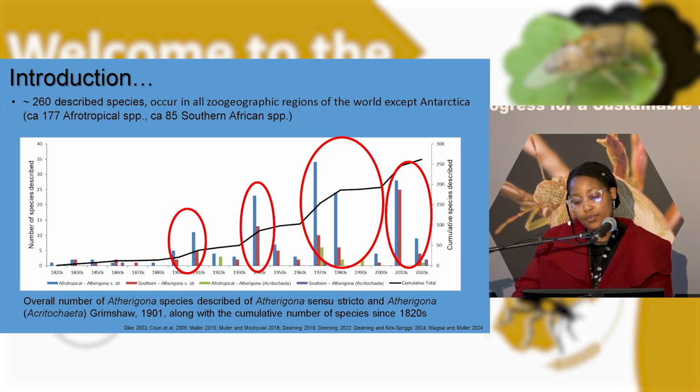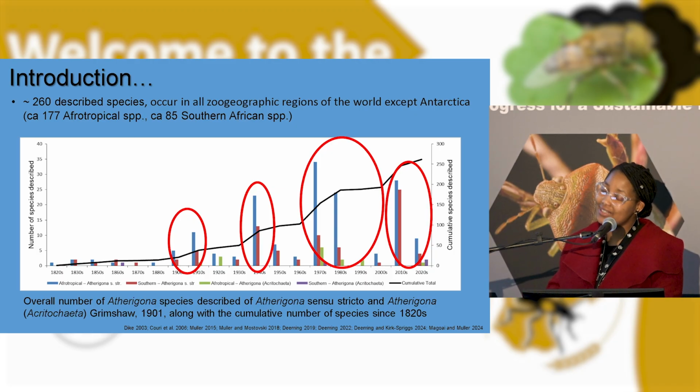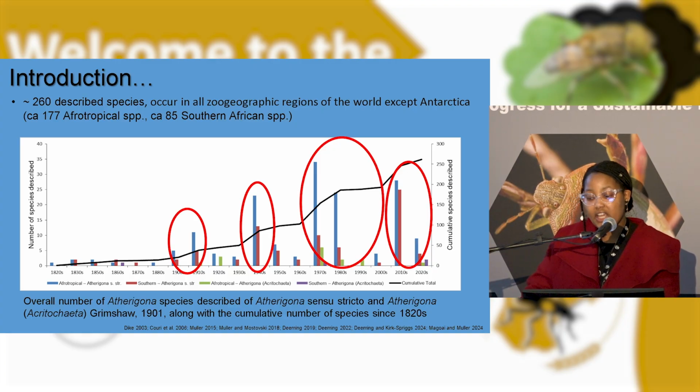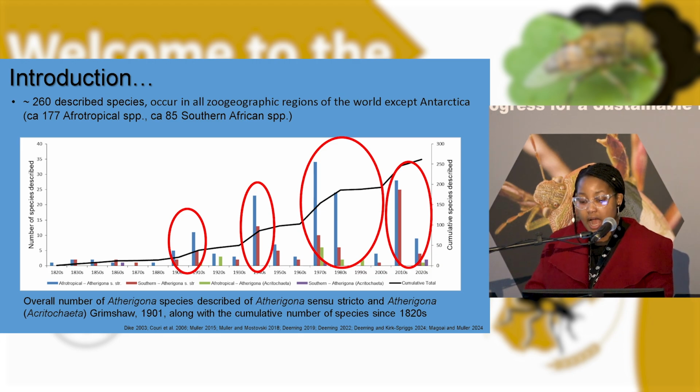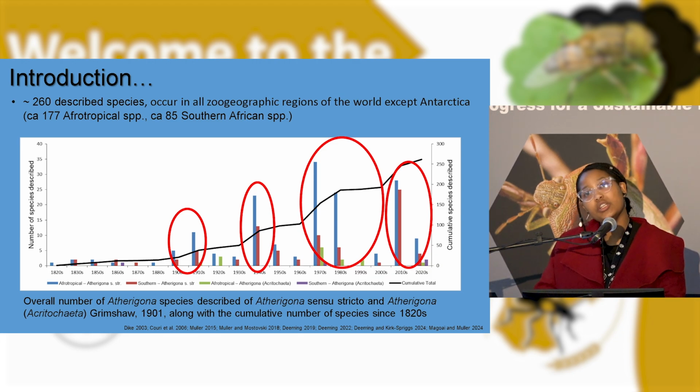And we also have Deeming, who has extensive contributions across the 1970s to, we have his publication that came out last year, 2014, and we have a key from him in 1971 that we also use for our descriptions. We have Bernhard Muller, who also did the most recent major revision in Southern Africa on Atherigona sensu stricto species, and he also provided us with a key that we now use for our species.